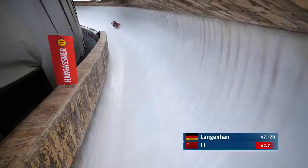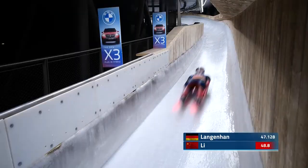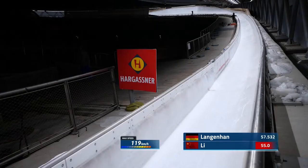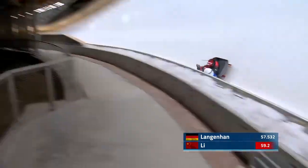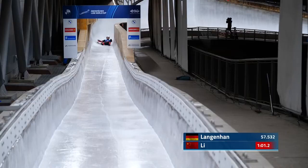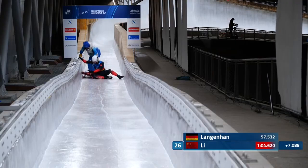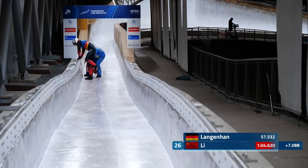Nice flat line through the spiral, out into 12. Good transition to 12, getting picked up a little bit in the entrance to 12. The 13 entrance, again looking good. Just coming off the sled, needs to keep hold of the sled if he wants to cross the finish line. He's close to it and crosses the finish line. 26. Lee back by 7 seconds.